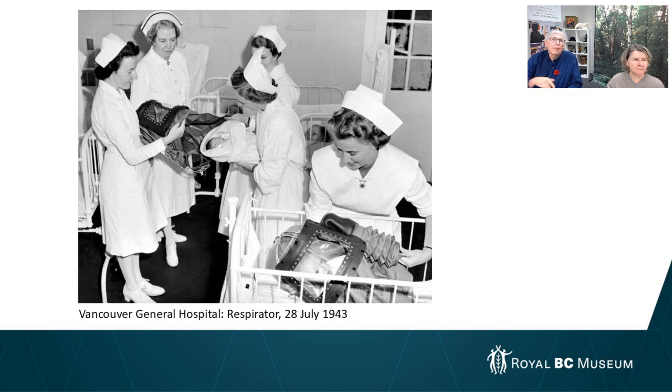And so air raid precautions, which were developed very early on in the Second World War, had some difficulty until the attack on Pearl Harbor for them to be taken seriously. It was considered, well, nothing is going to happen here. And then all of a sudden in December of 41, people got more anxious and wanted to be prepared in a much bigger way.